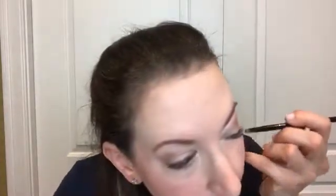So I'm going to line the other eye. Same thing, I just want to work from a third of the way out and then just drag the liner out towards the outer corner. You can get fancy with a cat eye. I don't typically. I'm 47. I have really heavy lidded hooded eyes, so I don't do that. I don't really do cat eyes at this point. But I love how that looks with the liner.